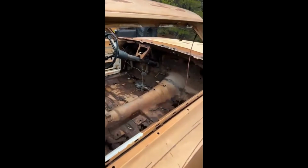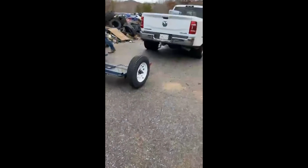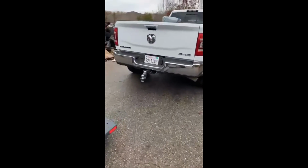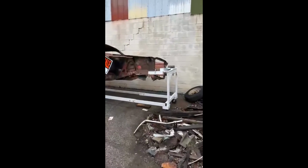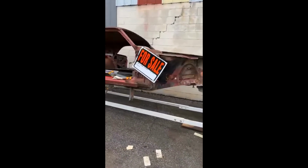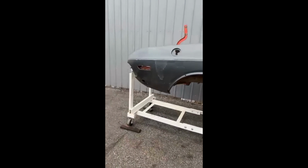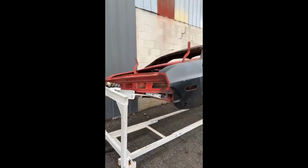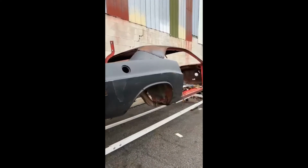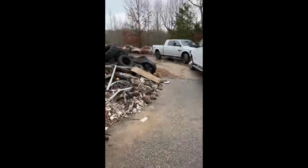Four-speed car. '70 Dodge Challenger for $11.5. The A01 light package. I missed that, Blake.